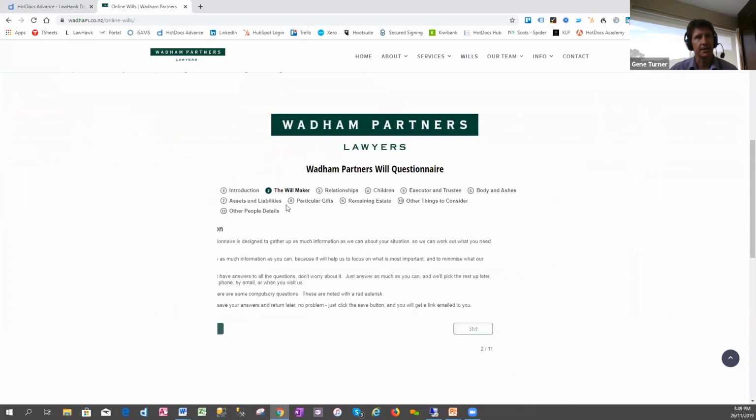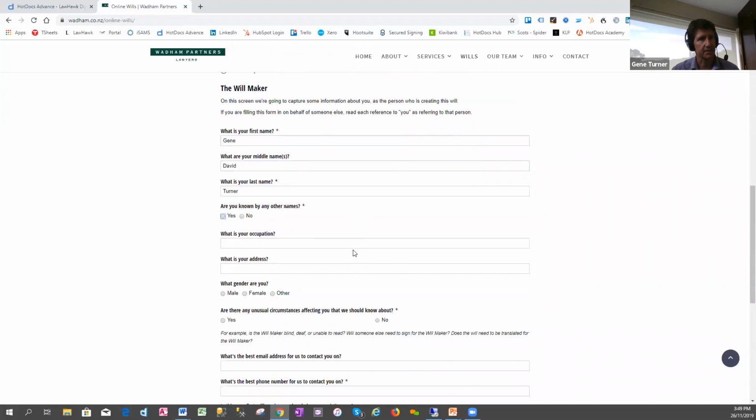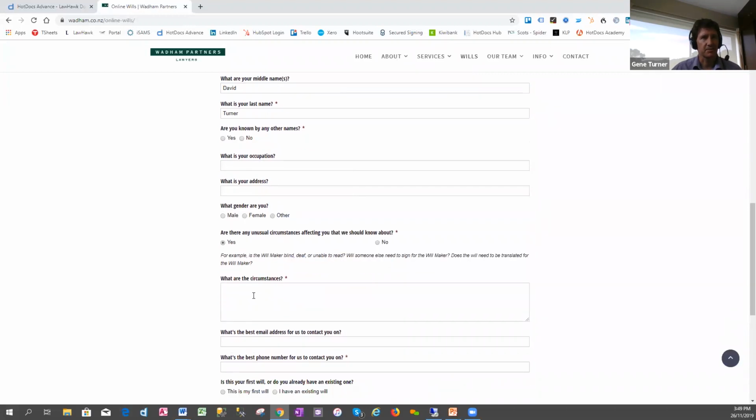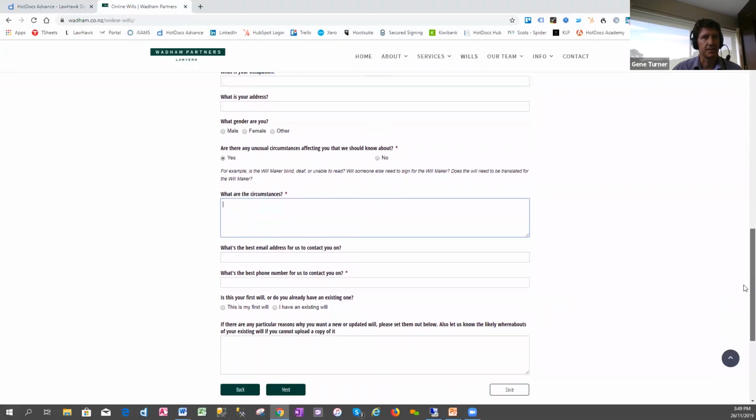And it's designed to replicate the stuff that's in the HotDocs questionnaire, but not to actually gather up the information to automatically stick it in, but to ask the right sort of questions. So if I quickly say, fill in my details, actually I can skip some of that. When we get to what are the unusual circumstances, if there are some, just a free text box, so the person can put in whatever it is about themselves that they feel like you need to know, and you can then work out what the best way to deal with that is in the document.